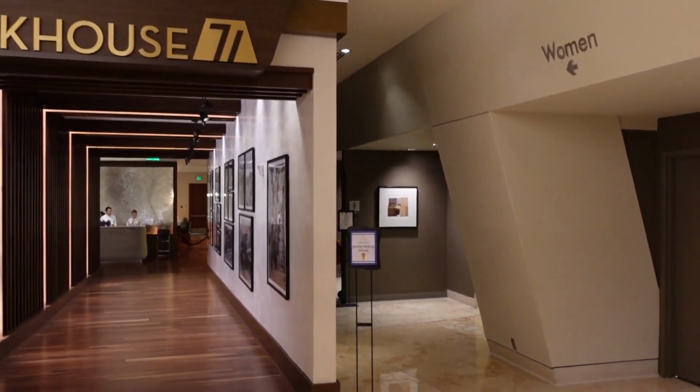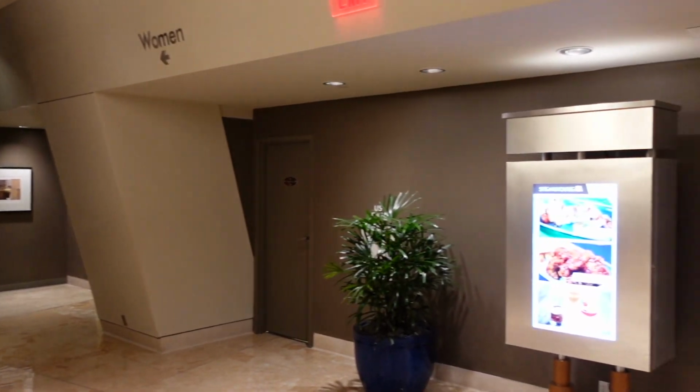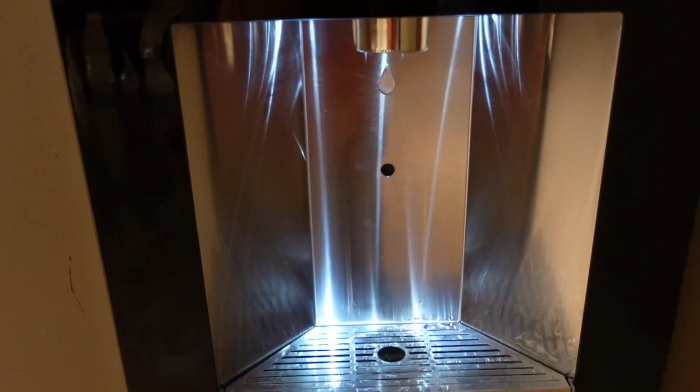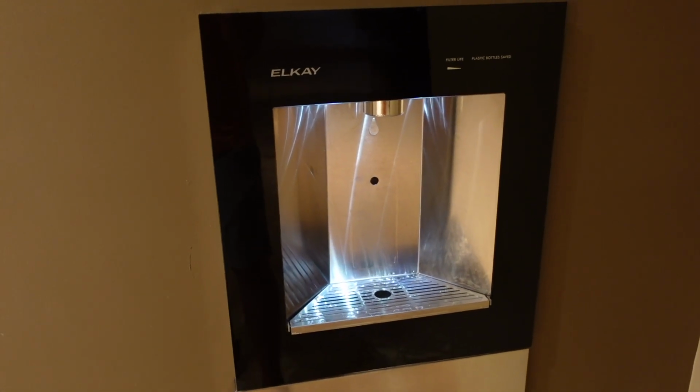And to the right of Steakhouse 71, you're going to find stroller parking as well as the bathrooms on either side here, as well as a water bottle refilling station. These are handy. I'm glad they have these all over now.